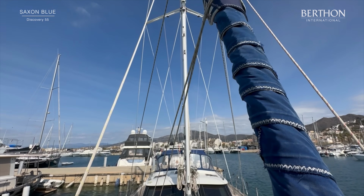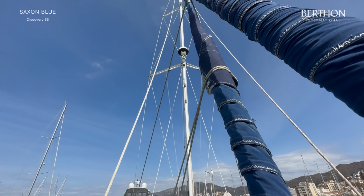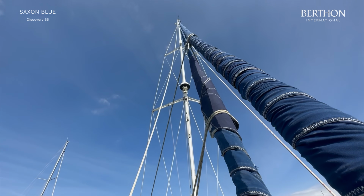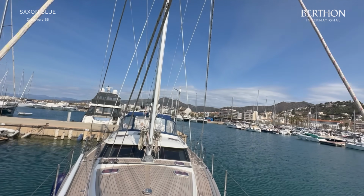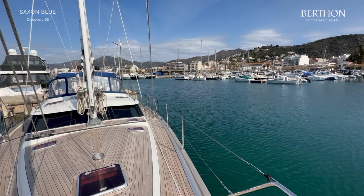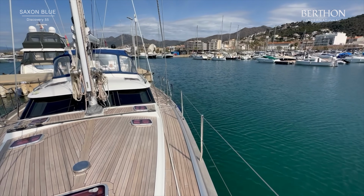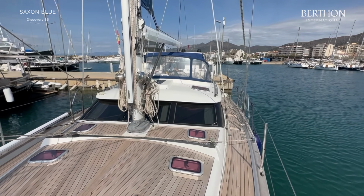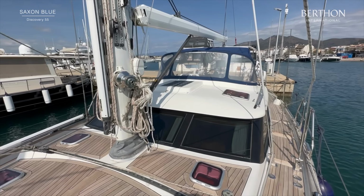She has the Discovery Solent rig, which has swept-back spreaders. Very good setup, no runners. Again, absolutely excellent for short-handed blue water sailing. Lots of ventilation from the deck hatches. Of course, lovely deck saloon setup, which we'll see better a little bit later when we go below.